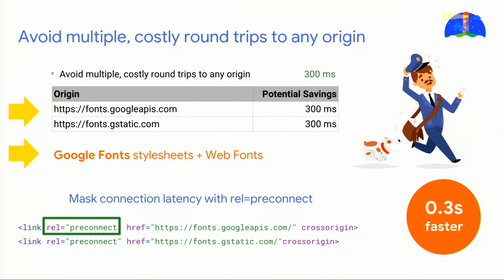So the first thing Lighthouse tells us to do is avoid multiple costly round trips to any origin. Now, in the case of the UDL app, we're actually heavily using Google Fonts. Whenever you drop a Google Font style sheet into your page, it's going to connect up to 2 subdomains. And what Lighthouse is telling us is that if we were able to warm up that connection, we could save anywhere up to 300 milliseconds in our initial connection time. Now, taking advantage of link rel preconnect, we can effectively mask that connection latency. Especially with something like Google Fonts, where our font-face CSS is hosted on googleapis.com and our font resources are hosted on gstatic, this can have a really big impact. So we applied this optimization, and we shaved off a few hundred milliseconds.